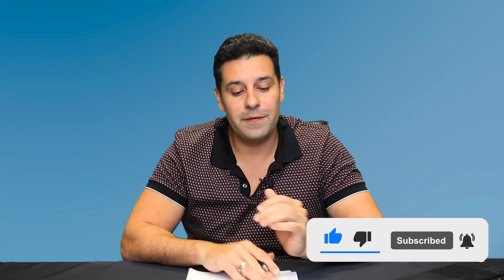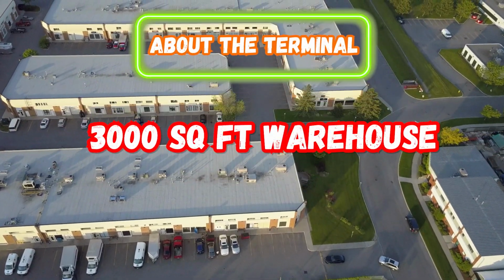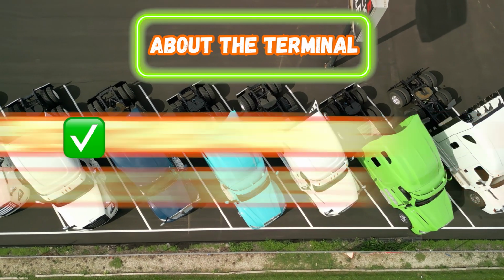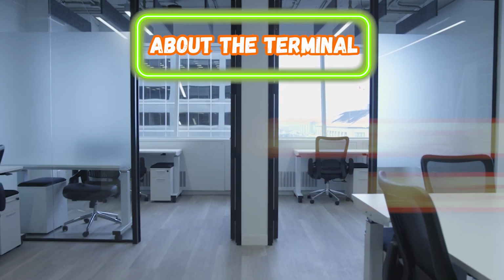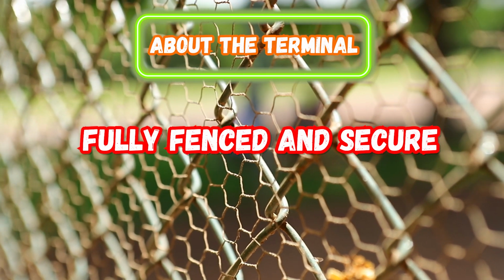So first off, a little bit about our terminal. We were able to find a 3,000 square foot warehouse with a little bit of parking, so we can park up to probably 10 trucks and trailers at the facility. We also have a couple of 400 square foot offices. The location is fully fenced, gated, and secured.